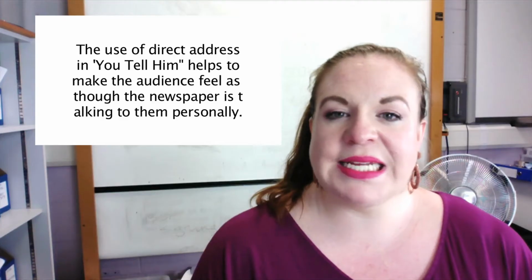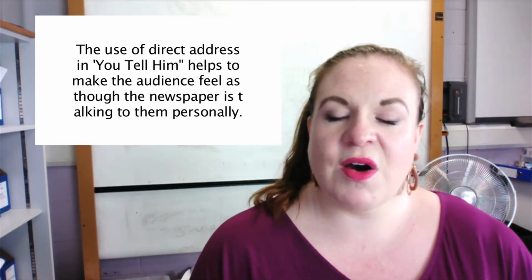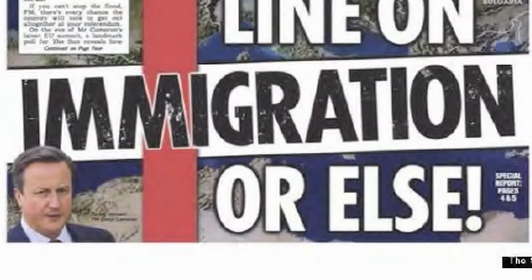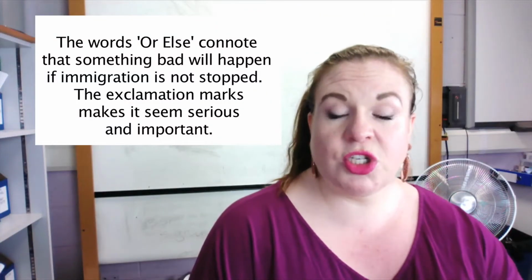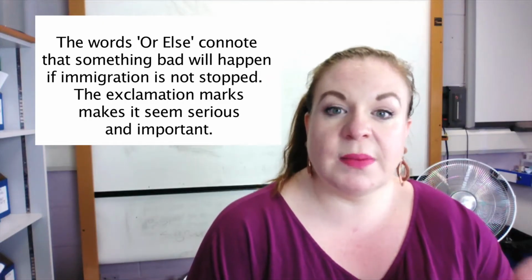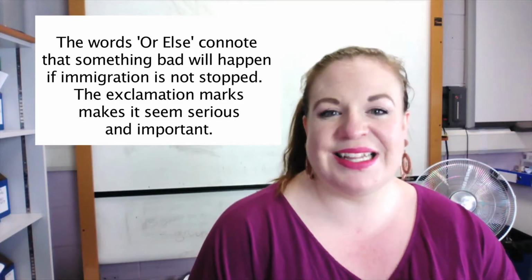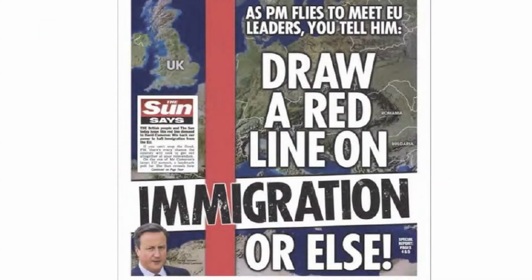And so this media language is there to engage its readers and make it feel as though they are having a conversation specifically with the reader. As well as that, you get the warning or else. And that's almost like a threat. So it's giving us this warning that if we don't stop immigration, The Sun is connoting or signifying to us that something bad is going to happen as a result. And the exclamation mark adds to that drama and the feeling that this is a serious problem.